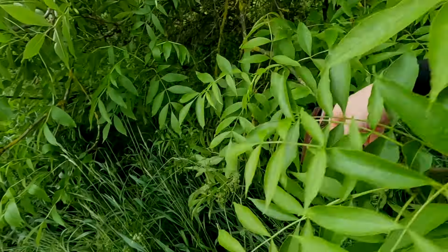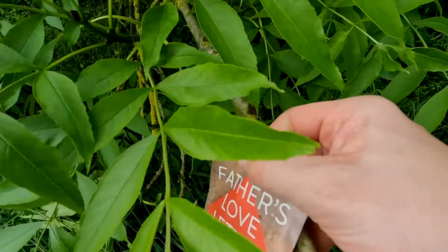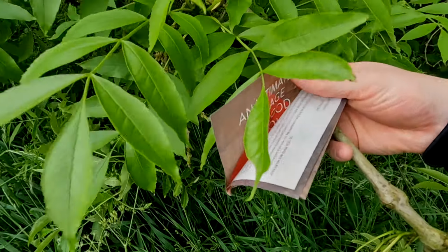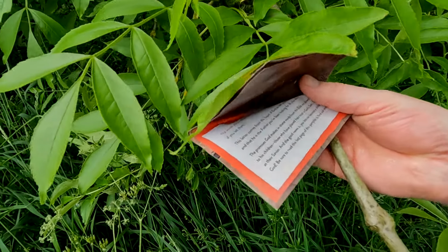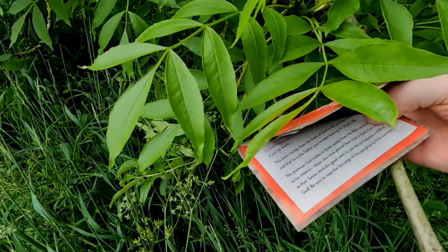Spotted this in this tree, guys. I pulled up and I noticed it. It's tacked to the tree, look. It's a father's love letter. I was thinking it was left here by someone, but then I realised it's all religious stuff. This letter comes from the heart of God to tell you that he loves you.